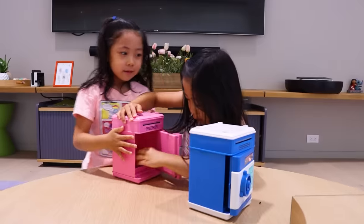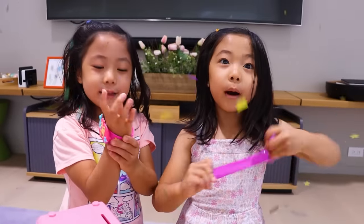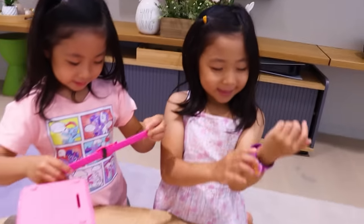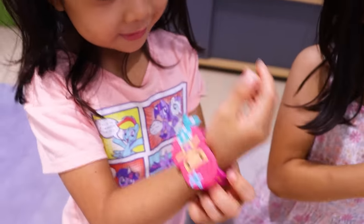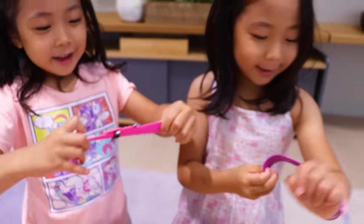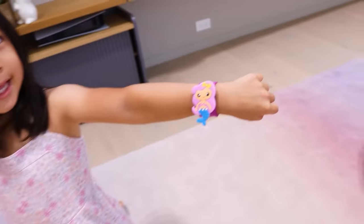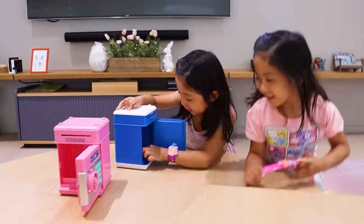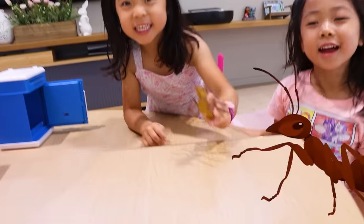Is it the pink one with the surprise? Yeah. Good job, guys. Another slap bracelet, yes, but with a mermaid on it. That hurts. It hurts? Yeah, this one hurts a little bit, guys. But it's cute, right? Yeah. You want to try it? Ah, oh, it does hurt. Look at this. It's cute. You got to open this one, and you get it. It's a giant dance.